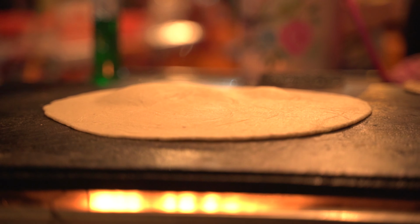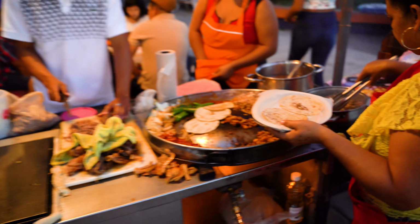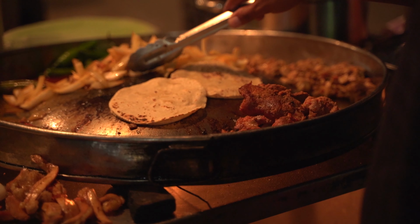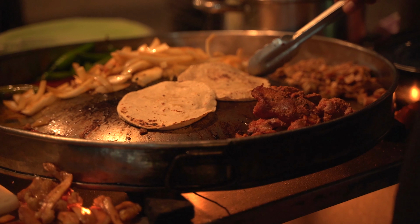So they kind of got two different systems going on here. Here you're going to have your main hot grill, but it's not hot. This one's more like secondary, so that's actually keeping all the meat warm. And they're using the middle part to reheat the handmade tortillas.